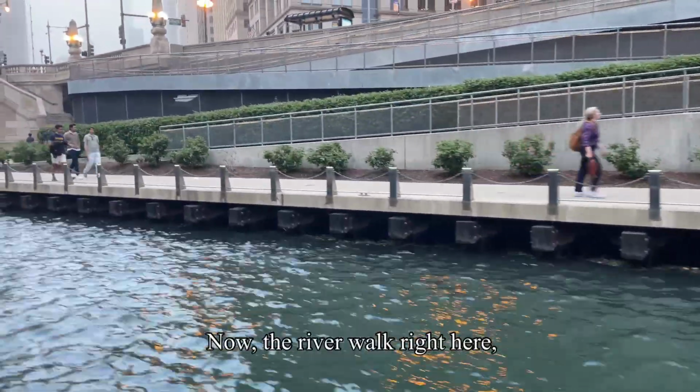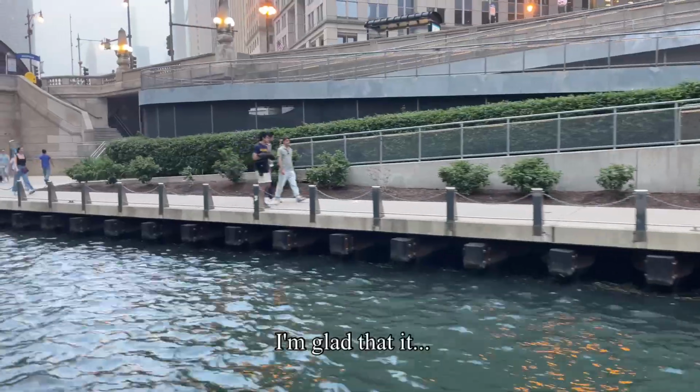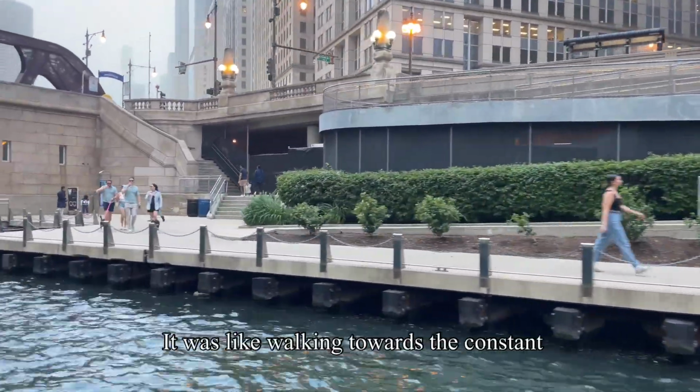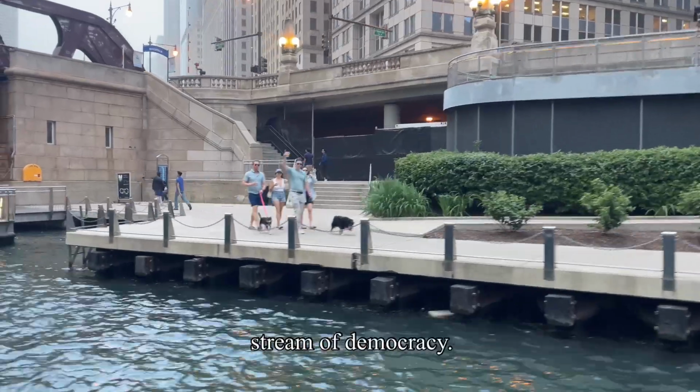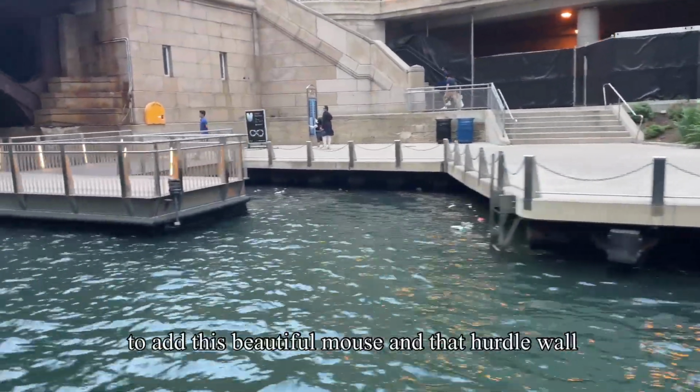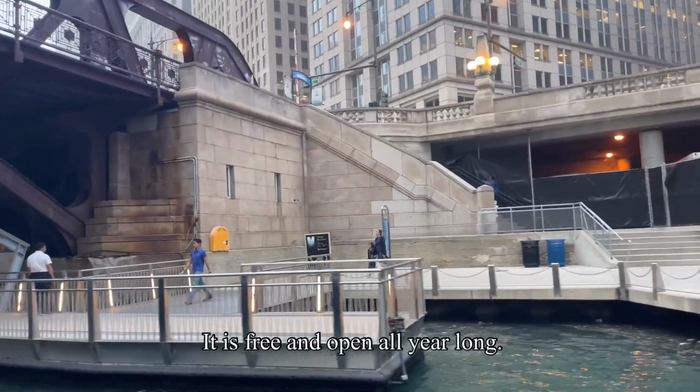Now, the Riverwalk right here, I'm glad that it opened in 2016. For many, many centuries, it was neglected, which is the constant stream of hypocrisy. And in 2016, the city of Chicago decided to add this beautiful mile-and-a-half Riverwalk for the public. It is free and open all year long.